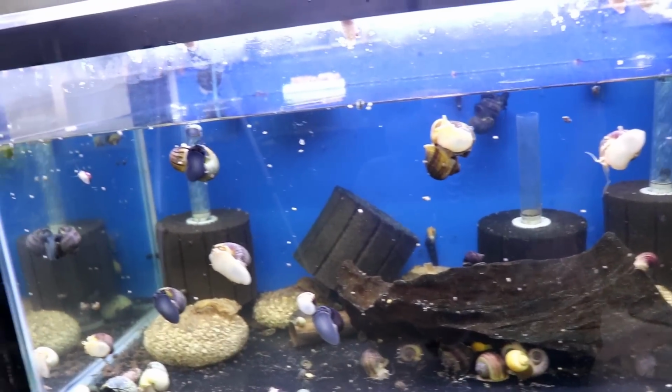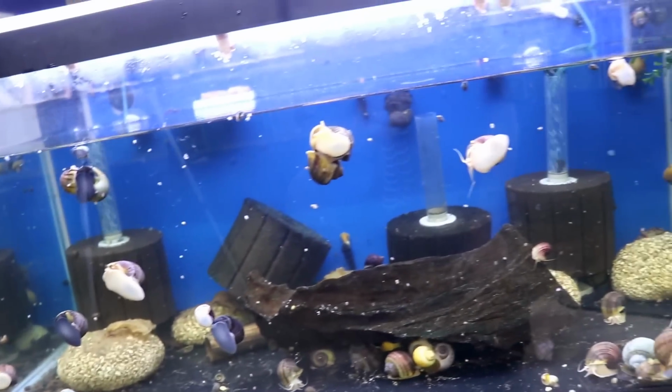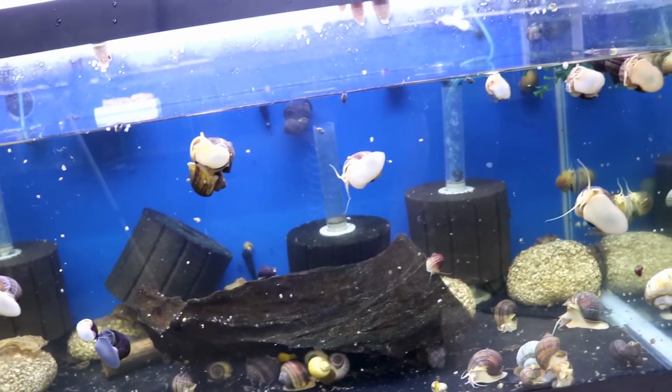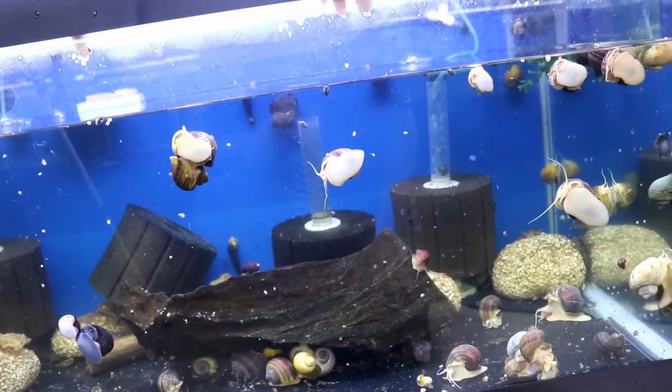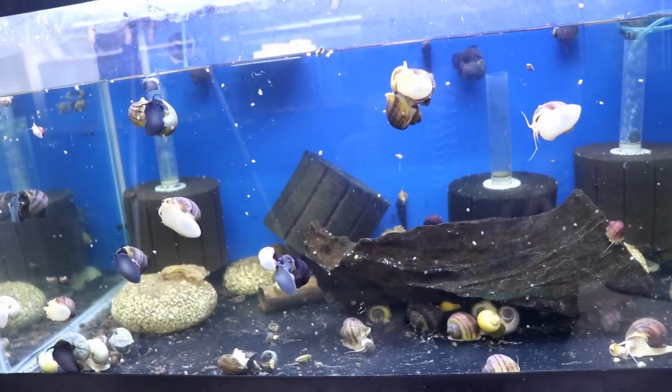One of the things that I do is I feed them a mixture that I make called snail jello. I'll link that above. That gives them the calcium they need. These guys need a tremendous amount of calcium to be able to keep their shells hard.